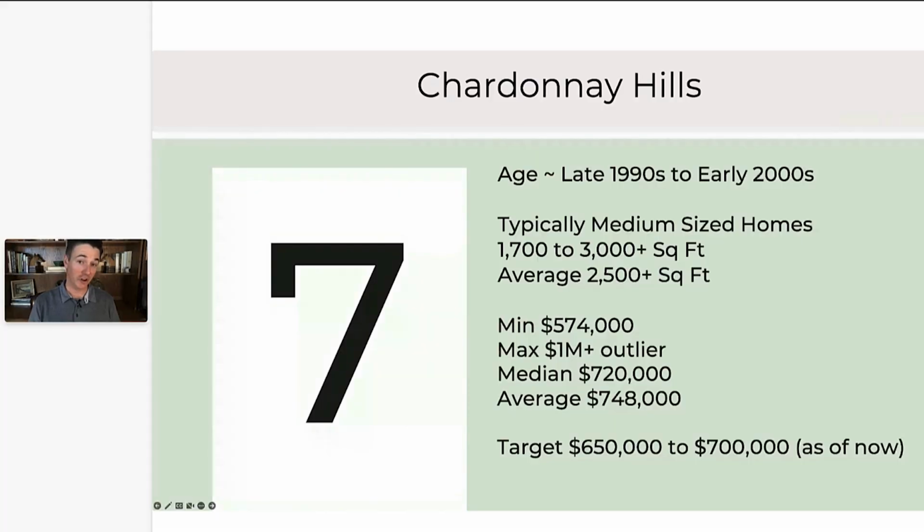So hopefully this is helpful just to get a feel for the neighborhood and the city of Temecula as these neighborhoods stack up against each other. Number 7, Chardonnay Hills. This one is on Rancho California, heading to wine country. It's almost in wine country. That's the name, Chardonnay Hills, that's what that's referring to.